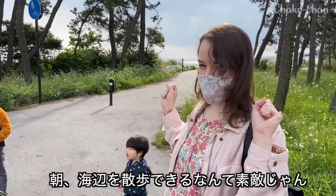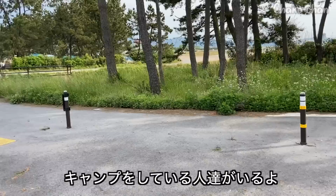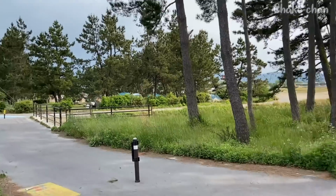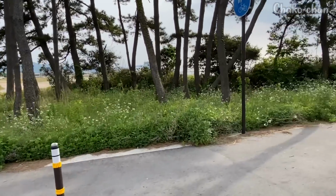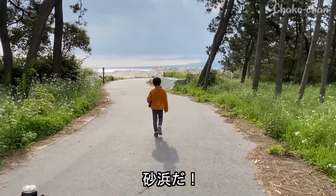Take a little morning stroll and check it out. There were some people camping over there. Oh, yeah. That was fun. The sand dunes.